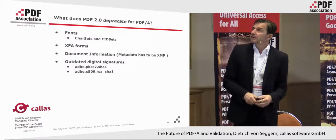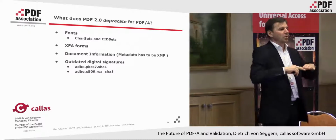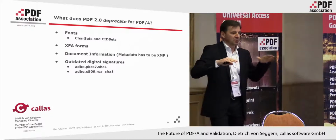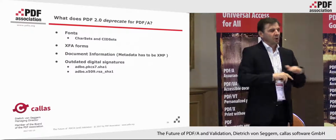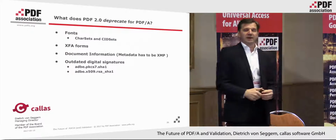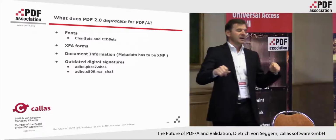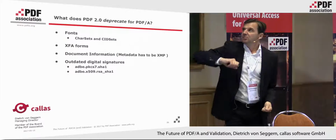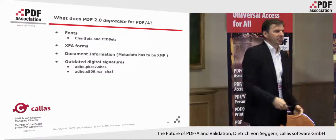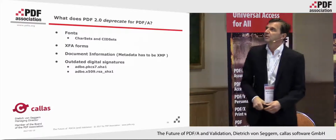And then a few things are deprecated, and these are definitely important for PDF/A. First, who of you knows what a CharSet or a CIDSet is? Nobody really uses it, but it was really a pain when doing PDF/A conversion, because PDF/A required that it is right. By now we know from the experiences with PDF/A that nobody really does it right, and therefore we can be sure that nobody really uses it. So the PDF 2.0 committee has basically decided to get rid of it, so it's not in PDF 2.0 anymore. Same for XFA forms, which is a special kind of form field.